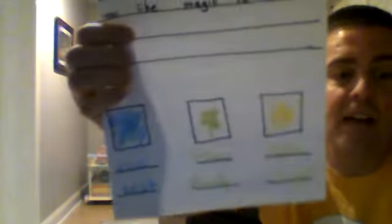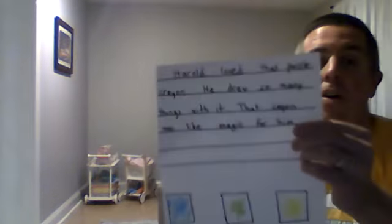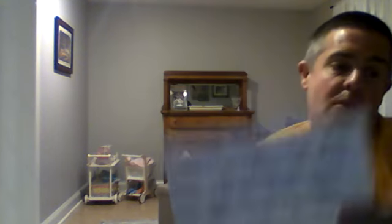And then last but not least, I took the yellow. I wrote the word yellow and I wrote the word bright, because who doesn't like it when it's sunny outside? Everybody seems to be happier when the sun is out. So just picking 3 crayon colors, especially here on National Crayon Day, and telling why you like them would be a really good activity to do at home, okay? And reading any book about the crayon itself would be great. So Harold and the Purple Crayon, a fan favorite all the time.